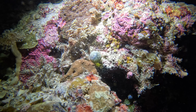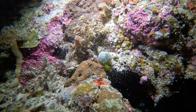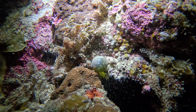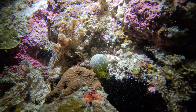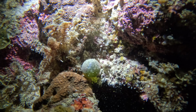This bubble-looking thing is something I'd seen all over the place, but I'd never remembered to look it up when I got back on the boat. It's actually called bubble algae, sea grape, or sailor's eyeball. It's a species of algae and is actually one of the largest known unicellular organisms. They usually look kind of a metallic greenish, and they are very hard if you poke them.